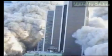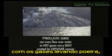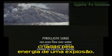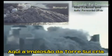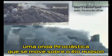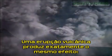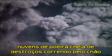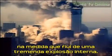That is the second building that has gone down. A pyroclastic surge can even flow over water as hot gases carry dust created by explosive energy. Here, the South Tower implosion creates a pyroclastic surge moving out over the Hudson River. A volcanic eruption produces exactly the same thick, scudding ash, heavy with debris, hugging the ground as it flows out from a tremendous internal explosion.